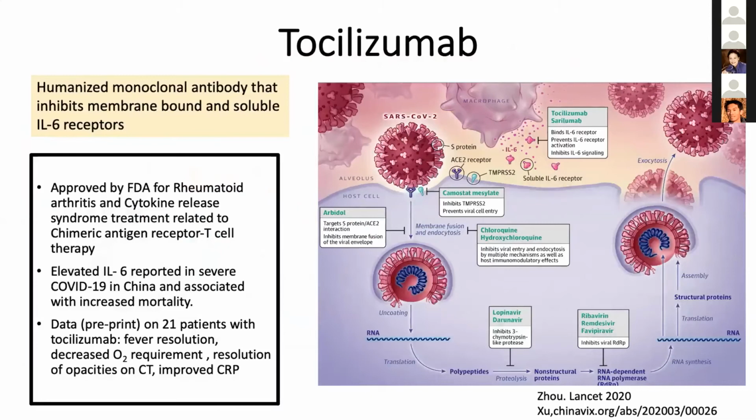Now, IL-6 is a cytokine secreted by monocytes and macrophages that appears to be the main driver of immunologic response and symptoms in CRS based on early case series of COVID-19 in China. Now, tocilizumab is a humanized monoclonal antibody similar to sarilumab that inhibits membrane-bound and soluble IL-6 receptor and has been approved for rheumatoid arthritis and cytokine release syndrome related to chimeric antigen receptor T cell therapy. A small study from China reported that 21 patients who received tocilizumab had fever resolution, decreased oxygen requirement, improved chest CT imaging, and inflammatory marker profile.